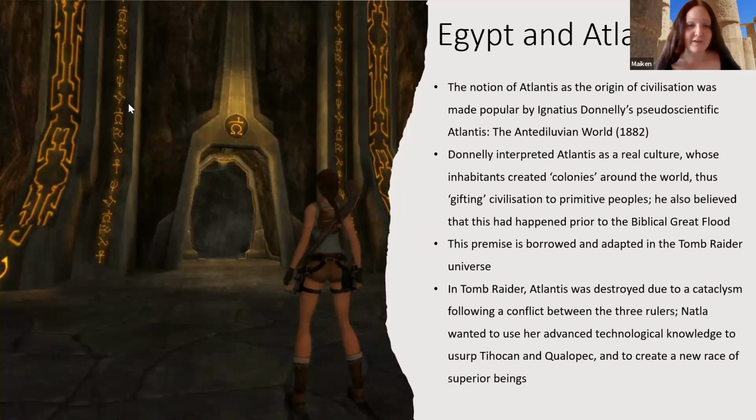So he published a pseudo-scientific work in 1882, and he called it Atlantis, the Antediluvian World. The whole premise of this book was that Atlantis, as mentioned by, for example, Plato, was a very real place, a real culture. It should be said, Donnelly was not an archaeologist, but he was interested in this kind of stuff. So he was not the most qualified person, I have to say, but he was very keen on the subject.